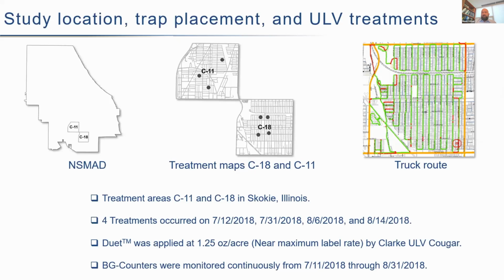So we did a series of treatments in 2018 in Skokie, Illinois, which is a kind of dense suburban urban area in our treatment maps C11 and C18. We did a variety of treatments throughout July during the height of our viral prevalence and kind of West Nile transmission season, the end of July and to August. And we used Duet, which is a synergized pyrethroid, at about the maximum label rate, just under the maximum, by truck with a Clarke Cougar ULV. And then we monitored our BG counters continuously during that time to see what was going on.